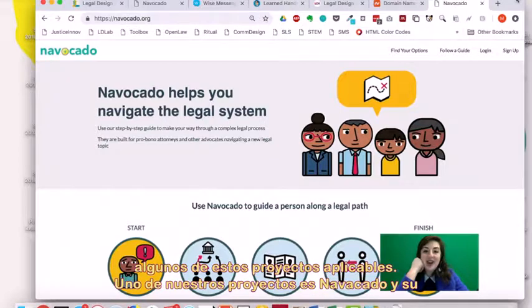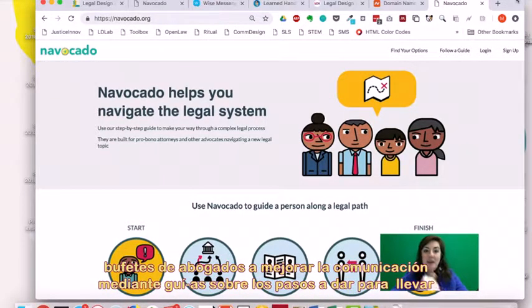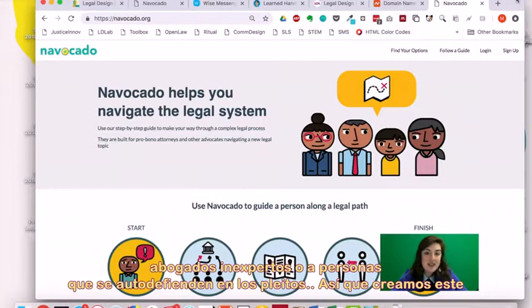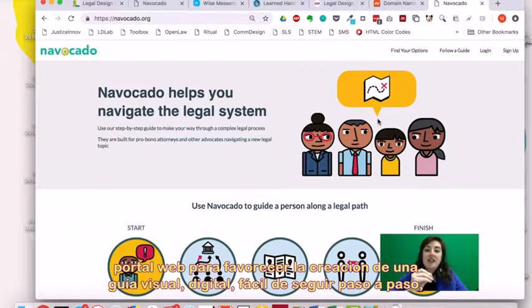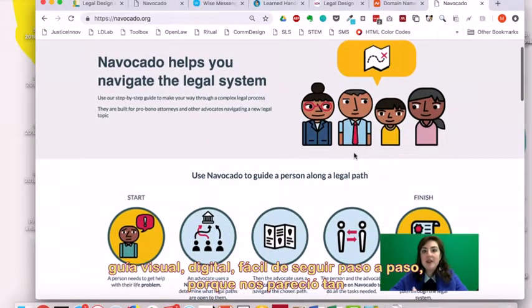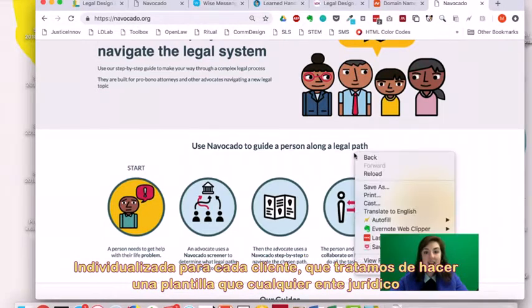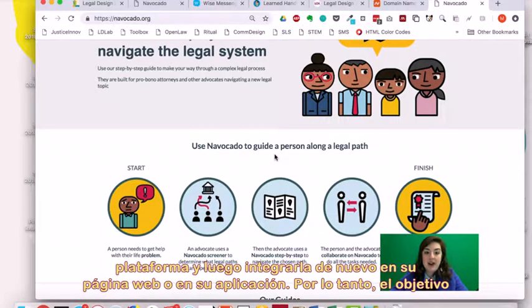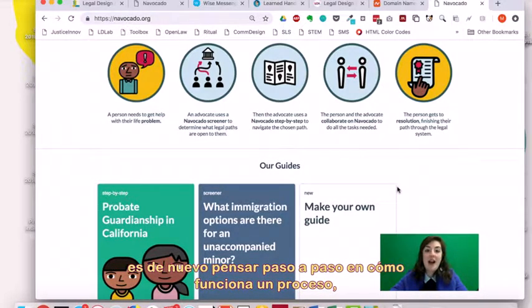One of our products is Navocado, and the goal of this project was to help legal experts, like from the courts and from legal aids, to better communicate step-by-step guides about how to get through a process to either inexperienced attorneys or to self-represented litigants. So we built this site to make it much easier to create a visual, digital, easy-to-follow step-by-step guide. Because we found it so challenging to do it constantly as one-offs, one per client, we tried to make it more of a template that any legal organization could easily create on our platform and then integrate back into their website or their app.